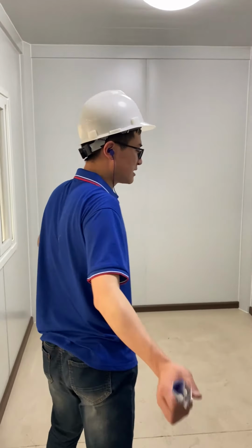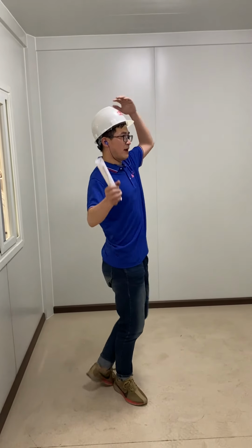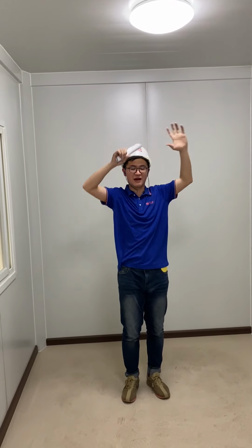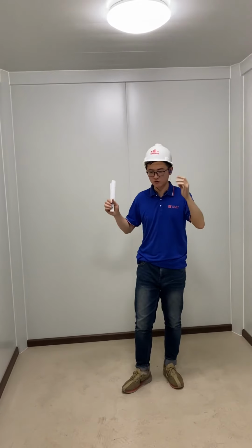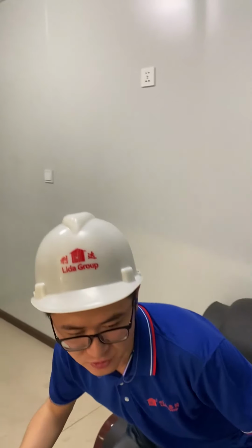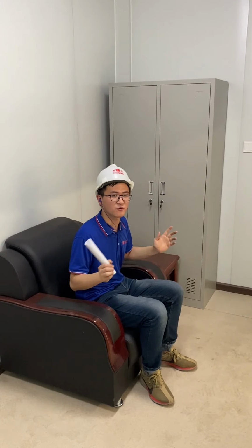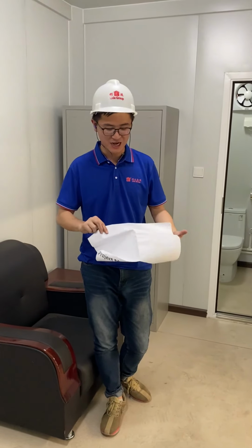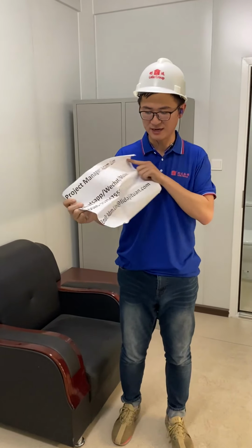And now supposing you live here, with the 2.6 meter high roof, and supposing you have a bed here, when you wake up you could drink coffee and do some work here, and a cupboard. And if you have more furniture requirements for the container house, just let us know. Because we, Lila Group, are the experts of the container house. Contact us and let us know.